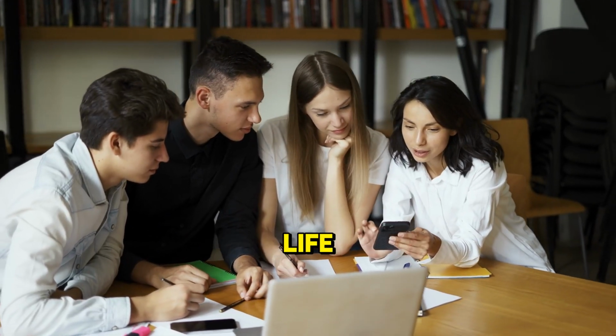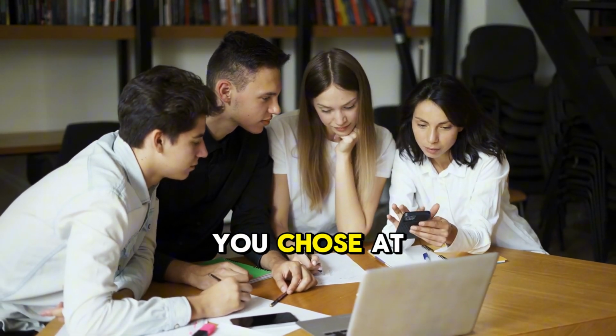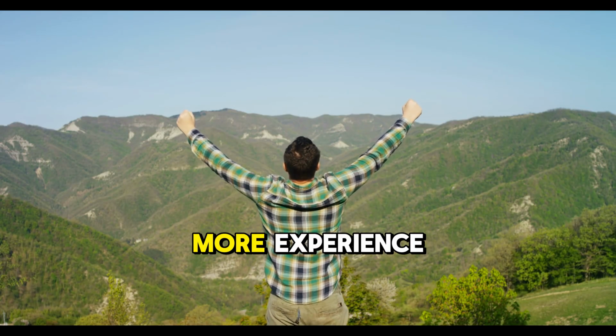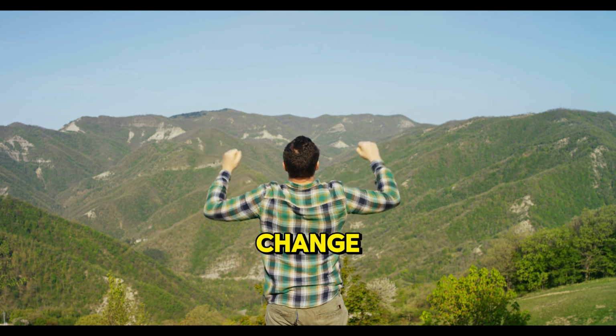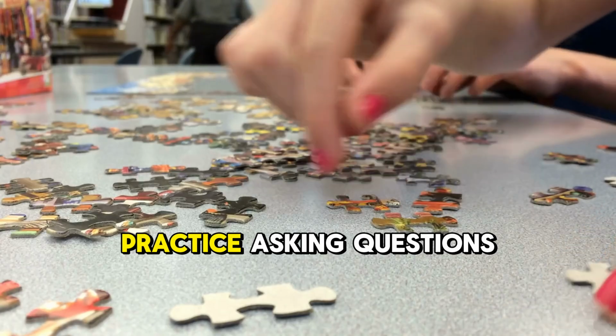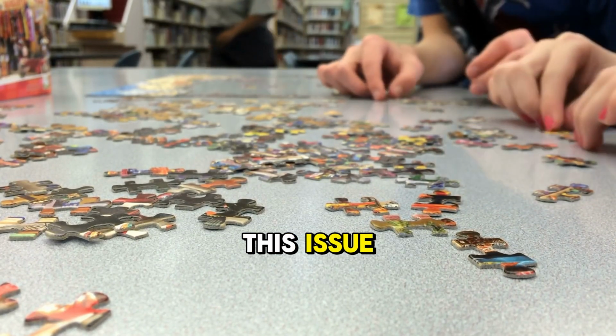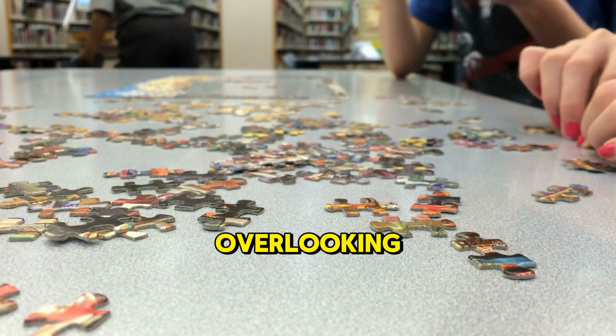Or, in personal life, you might have believed that the career path you chose at 20 would be a lifelong choice. But as you mature and gather more experience, your perspective may change, and that's completely normal. Practice asking questions like, what might cause me to change my mind on this issue? And is there any evidence I'm overlooking?